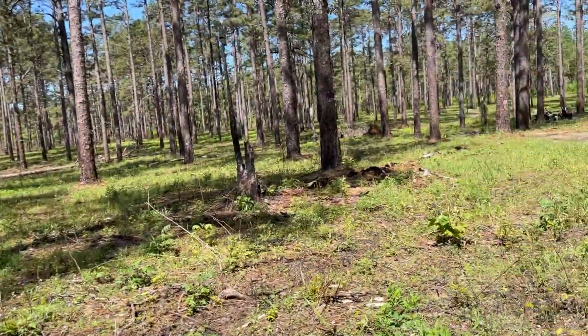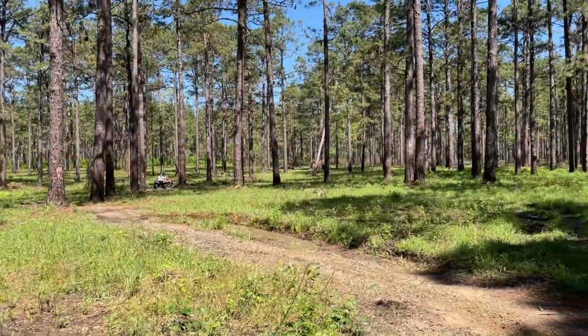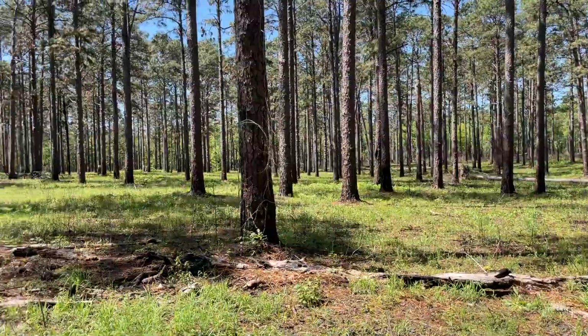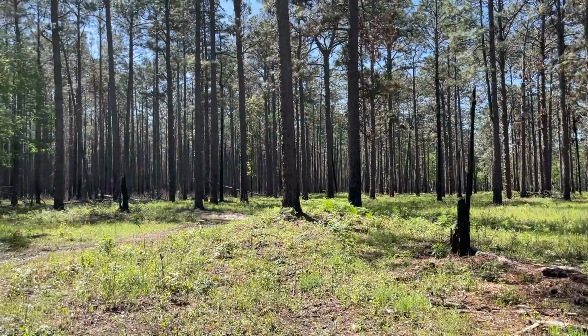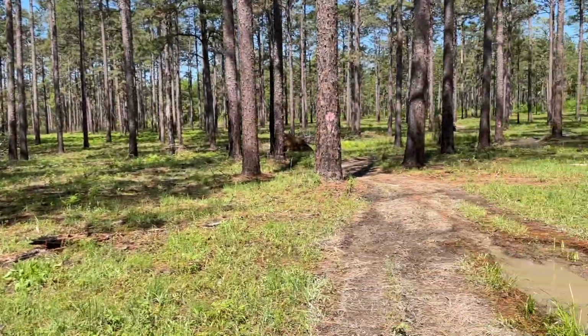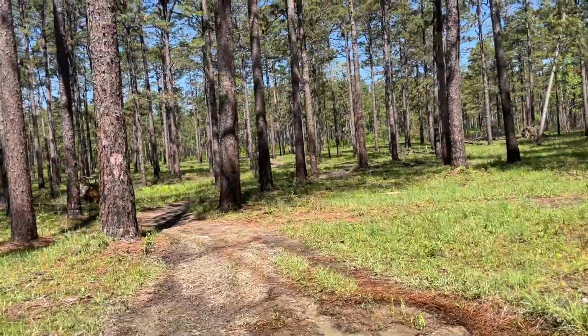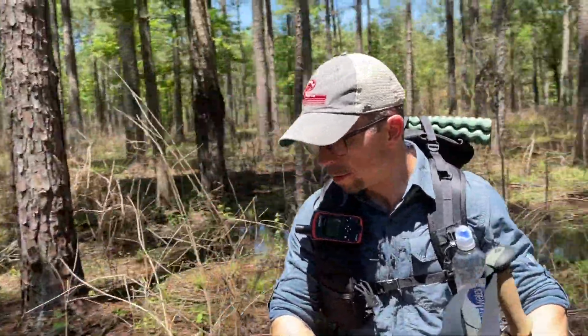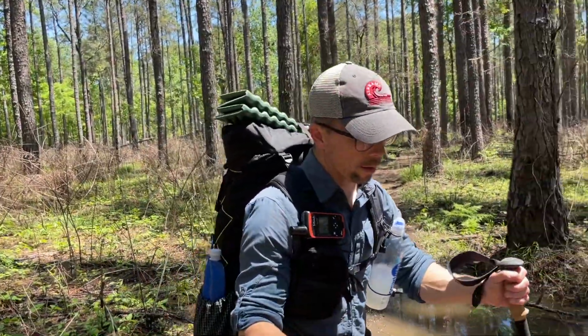Sights and sounds of the Claiborne trails. They're the only people I've seen out here so far. I don't know, been out here for like an hour and a half. I mean, you gotta expect that with this type of trail. Good news is they do have some single track down the south side of this trail. All right, got some motorcyclists passing me there.